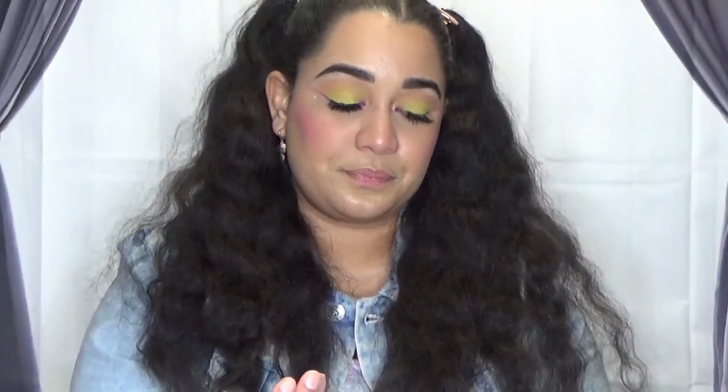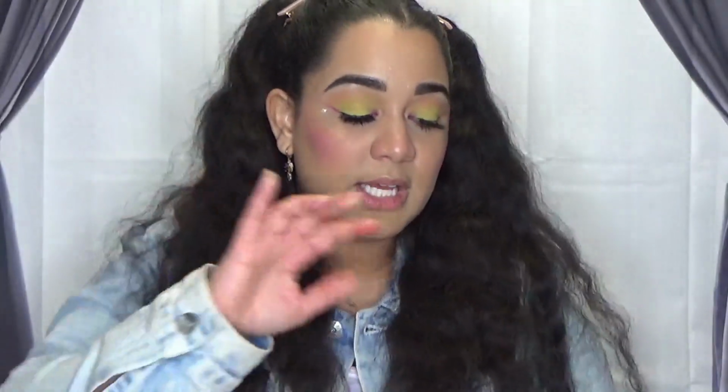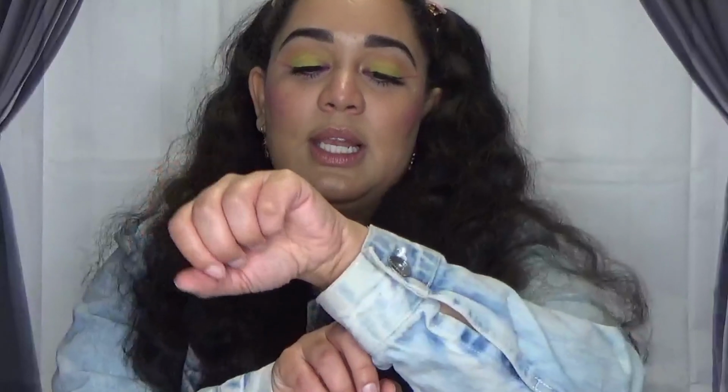It's a gold color. It reminds me of, I believe it's the Becca highlighter Opal, if I'm not mistaken. That's what this kind of reminds me of, because it looks white on the palette, like a pearl color, but then when you put it on, it has undertones of gold, which I love.